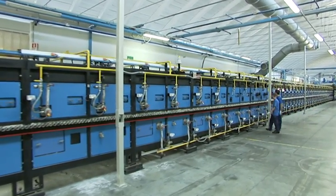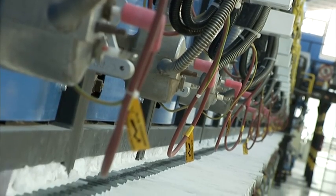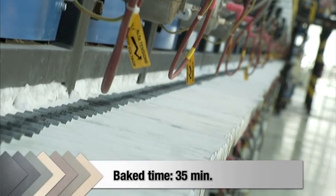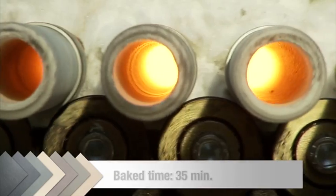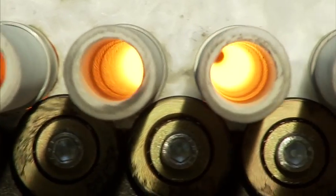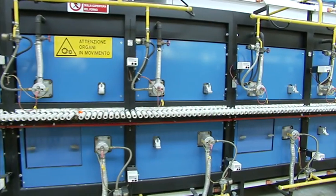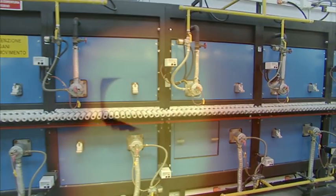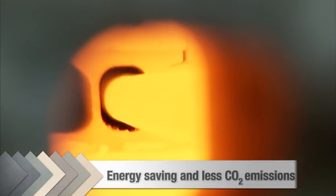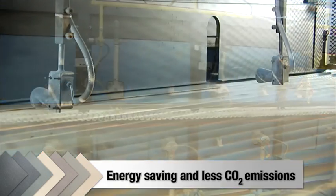The thin ceramic slabs are fired in natural gas kilns with special gas burners. The slabs are baked for around 35 minutes at extremely high temperatures, peaking at 1,210 degrees centigrade. The firing and cooling process boasts another important feature. As well as enabling the production of large-sized, thin ceramic slabs, it is also a much more environment-friendly production process, consuming less energy and releasing fewer pollutants and less CO2 into the atmosphere.